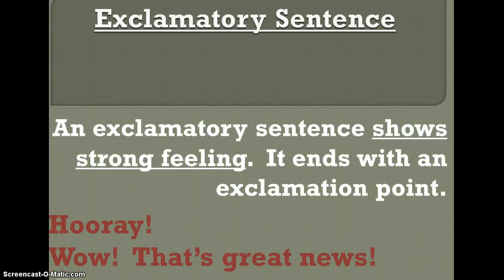An exclamatory sentence shows strong feeling. It ends with an exclamation point. Hooray! Wow! That's great news! It always ends with an exclamation point. It shows strong feeling.